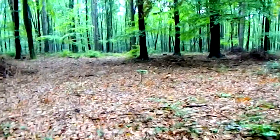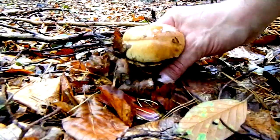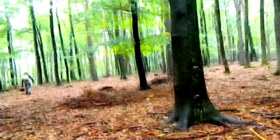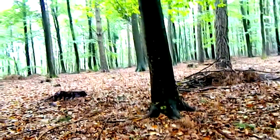Oh my god, everywhere I go, you can find some big ones, the big, big mamas. That's mushroom hunting. We found the Valhalla of mushroom places. Yeah, baby. Oh, there's another one. That's mushroom hunting. Yes, baby. That's Boletus edulis. Everywhere you go, you can find this mushroom. You find the master place for this mushroom. Oh, I don't believe it. Everywhere we go, we see this mushroom.